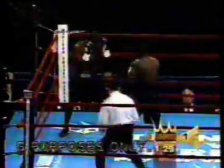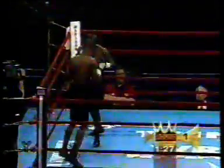That's Ashira to the left of your screen, now with his back to you. Keep it up, keep it up. Touches up Smith downstairs, tries to work on him, nice left hook. So Ashira is actually winning this round because he's more active, and he has to stay active. He must avoid the power shots of Smith, and Smith has got an excellent left hook.